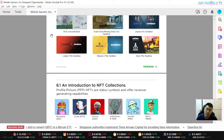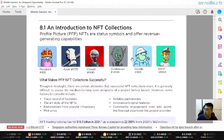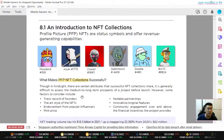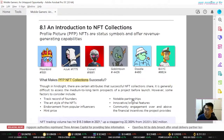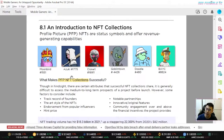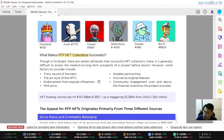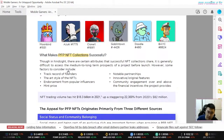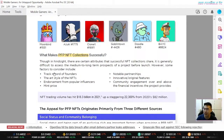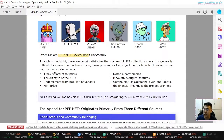But anyways, brands are coming into these metaverses. So in almost the last section of the report, they talked about what makes a profile picture collection successful, okay? Which is actually quite honest, I would say. But this is actually the profile picture collection, right? They also talk about non-profile picture NFTs, okay? So what they say is, okay, track record of founders, but in a space that is full of anonymous founders, this could be difficult. So definitely check this out.